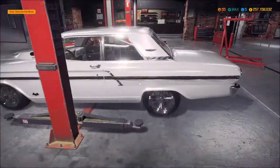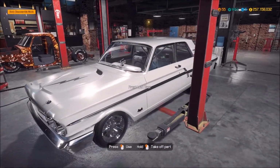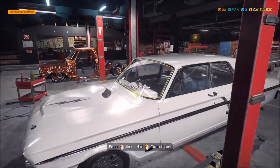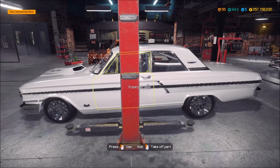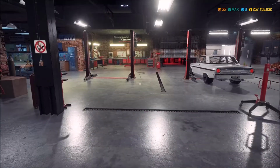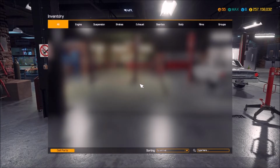My Ford Fairlane, I'm going to keep it here for right now just because I like looking at it. As silly as that sounds, I just like looking. I like these little Ford Fairlanes for some reason. And I'm not a Ford guy. Anyway, let me check my inventory, make sure I'm empty.